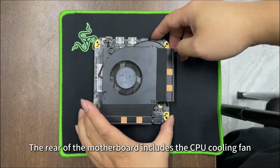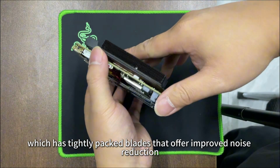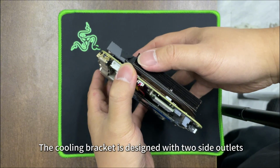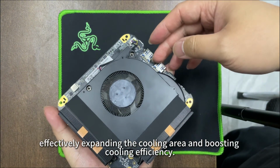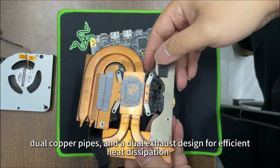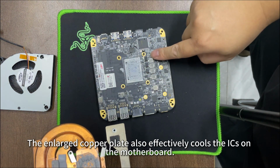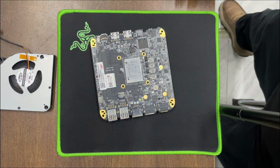The rear of the motherboard includes the CPU cooling fan, which has tightly packed blades that offer improved noise reduction. The cooling bracket is designed with two side outlets, effectively expanding the cooling area and boosting cooling efficiency. The Chatreey AN3P Mini PC boasts an all-copper cooling bracket, dual copper pipes, and a dual exhaust design for efficient heat dissipation. The enlarged copper plate also effectively cools the ICs on the motherboard.